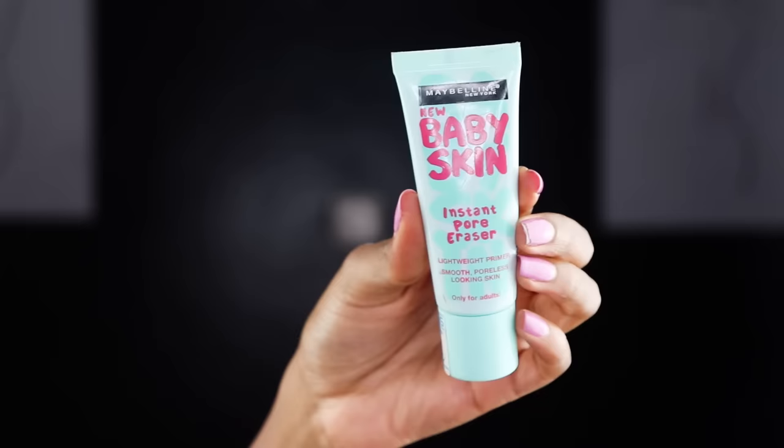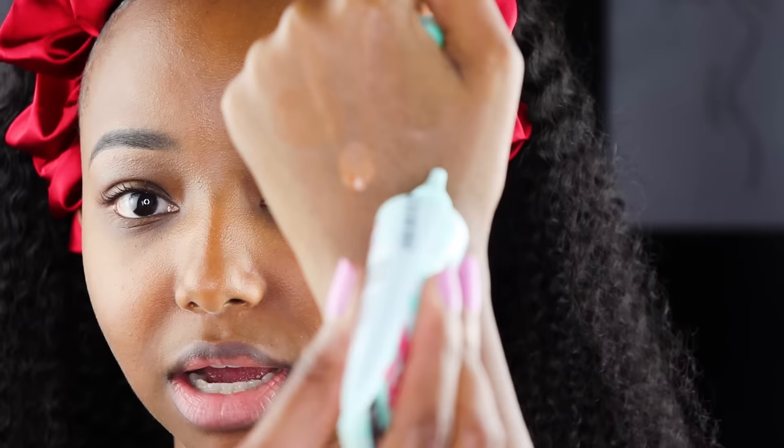But if you have really oily skin, then go for one that just says mattifying primer. That's what you want. And if you have a lot of pores, you look at your skin and it looks like it has dots right over here mainly, and you also have fine lines, then you want to go for a pore erasing primer.